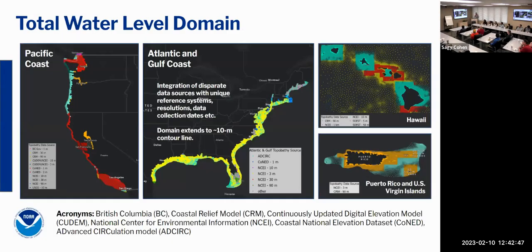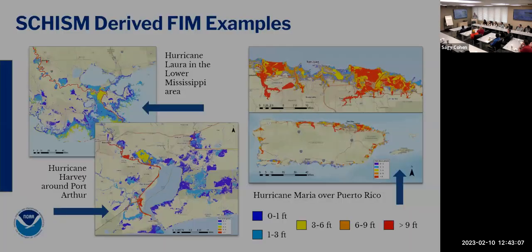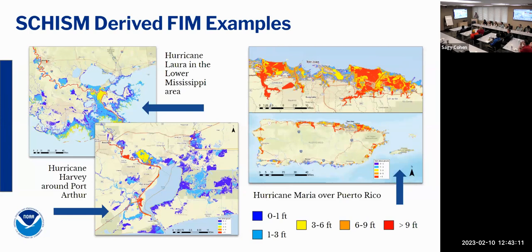So what we end up with is, okay, this is the total water level domain here. Pretty much all of the coastal US domain, except for Alaska. We will be expanding into Alaska later this year though. So what we end up with there is some coastal inundation. These are some of our first past experiments using some historical data from hurricanes. You can see we've got Hurricane Laura up there, top left, Hurricane Harvey, as well as Hurricane Maria on the right there around Puerto Rico. So we now have the ability to use the tides and storm surge models to help us predict inundation around the coast.